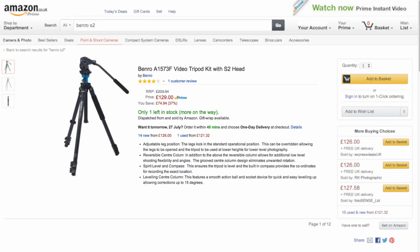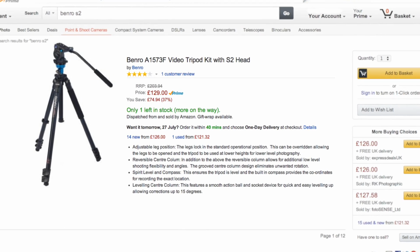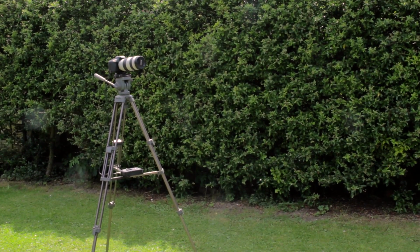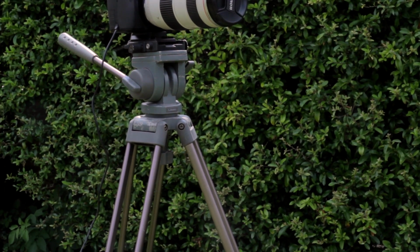So the next thing is camera support, and while it's really tempting to get a slider and a jib and a Steadicam, I think the first things you should get are tripods. So I recommend the Benro S2 kit tripod. This is great for travel and great as a secondary tripod when you need to use both cameras, but then also a sturdier tripod, which, there are a lot of different names for it depending on where you live, so check out the blog post and I'll have more information about which one you should get.